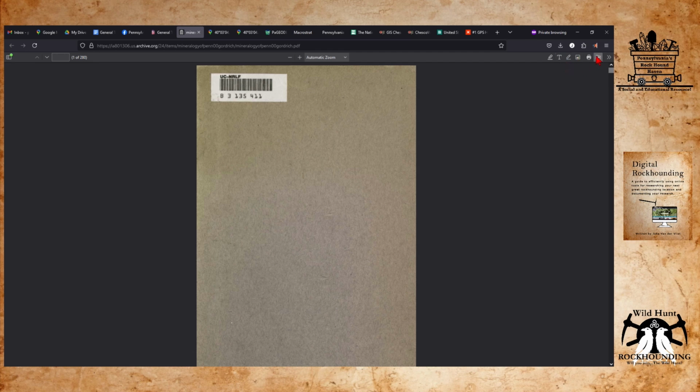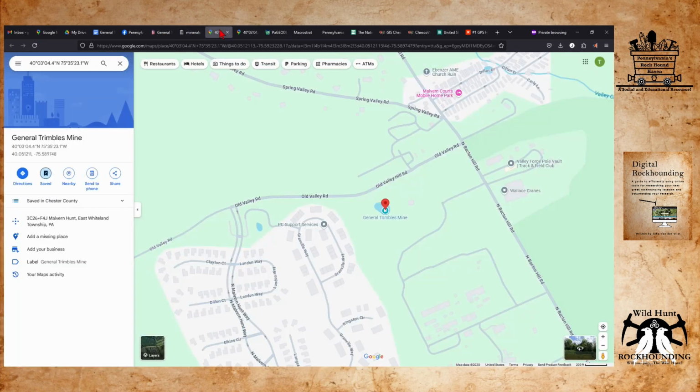This is a wonderful thing and a good thing to support if you can donate to causes like the Internet Archive. Let's get back over to Google Maps, though.